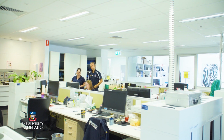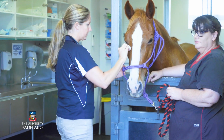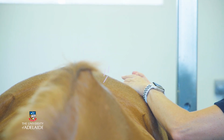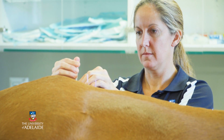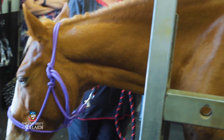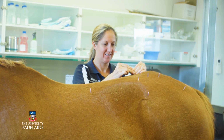When a client arrives with a horse, they bring the horse in and unload, and the vet will explain to the client that we're a final year student and that we'll gather some history. So assessing the situation and when it's appropriate, we have some questions that the Equine Centre would like us to ask, and then in our own natural way we can talk to the client and gather some history and any concerns that the client has, and anything that the health centre really wants to know as well.